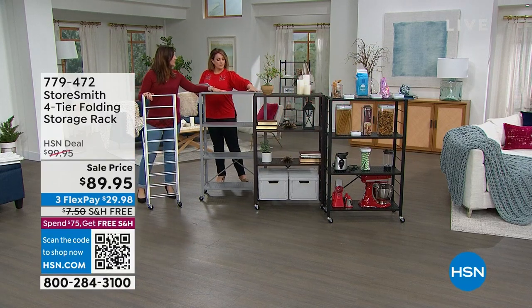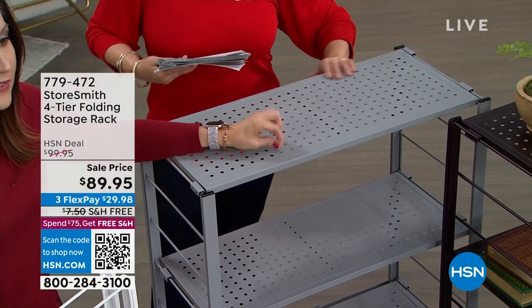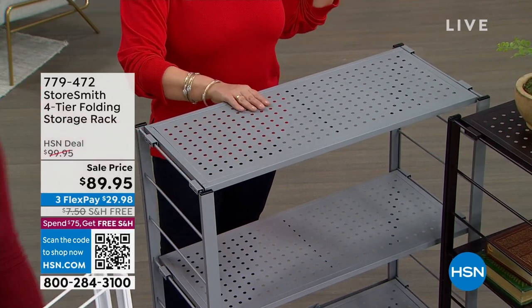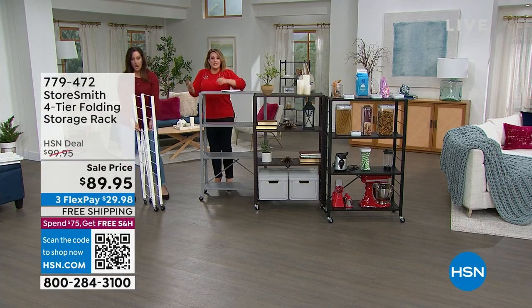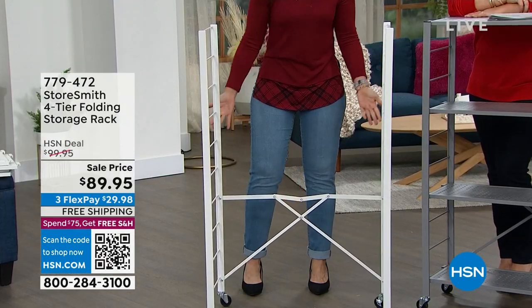Very pretty. And you can see we didn't do the slats. We did it with this perforated shelving so little legs, little feet won't fall through. But it also softens it so it doesn't look so industrial. Now, do you want to see the secret? You saw how easy it was. It's going to come to you just like this. You open it up. That's how you lock it in place.